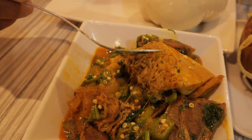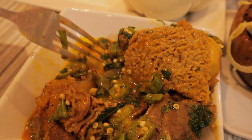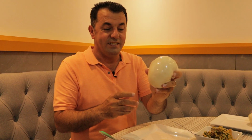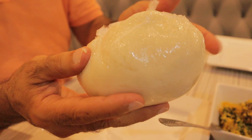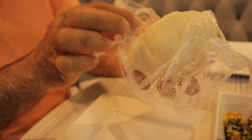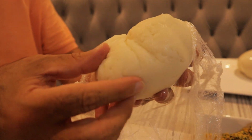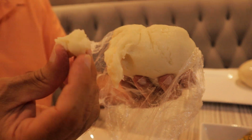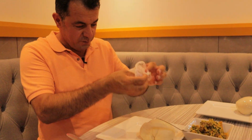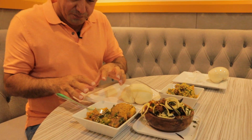You can see it here, it's the cow stomach, in a very nice, juicy soup. And in here, we have a Nigerian yam. It's so soft and very hot. Just to open it. Very sticky and so hot. Look at this, so stretchy. I just tried just the yam. It's nice, a little bit sticky and so good. Now it's ready to put some of the okra soup in here, and we eat with our hands.